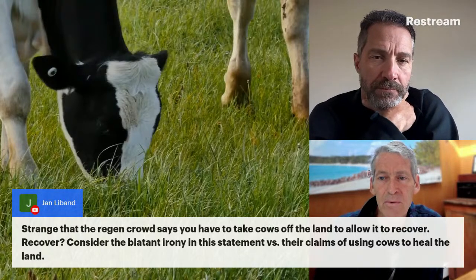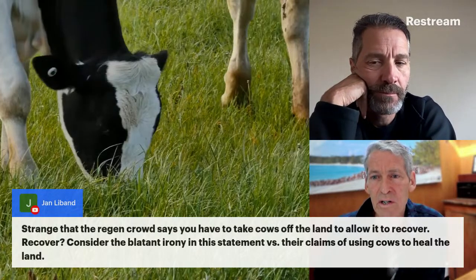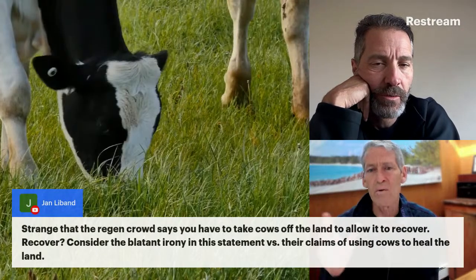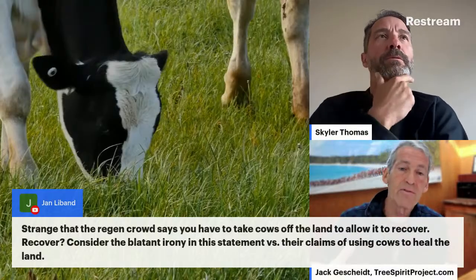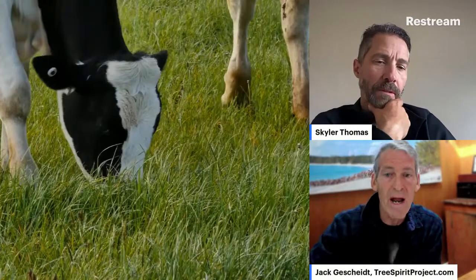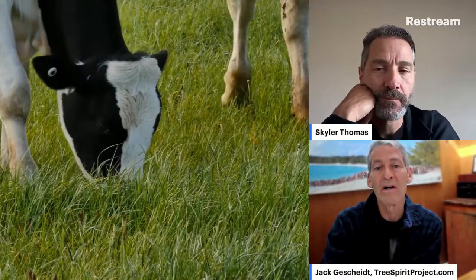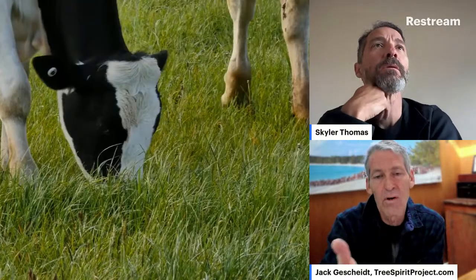So they do make the statement that they need cows to heal the land, but your first statement, I don't understand, Jan. Strange that the regenerative crowd says you have to take cows off the land to allow it to recover. For me, this is what we're hearing from the Nature Conservancy specifically right now, which is cows, we're going to graze cattle to keep the grass down. Of course, it's European grass like we're seeing in this picture that will grow long, and it's an annual, so it's going to die out and become more of a fire hazard.